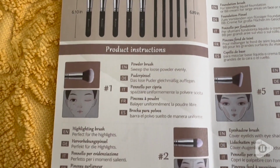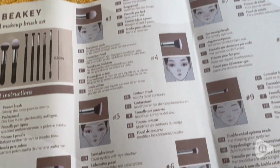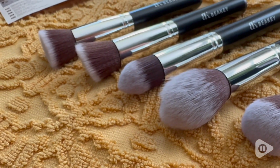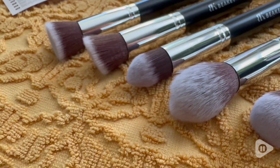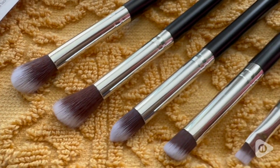And then it also comes with 2 of the makeup sponges. I love that they give you this really great detailed pamphlet that shows you what each brush is and what it's for. And the bristles on these are just so soft and high quality.